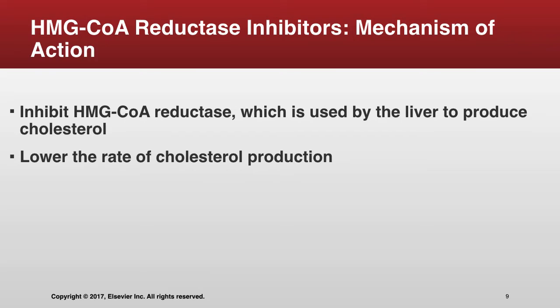But several of the anti-lipemics actually act on this area of the body where it just doesn't allow the liver to have the ability to make cholesterol.